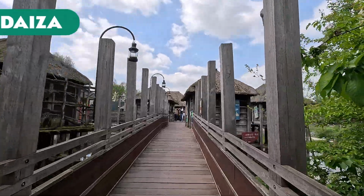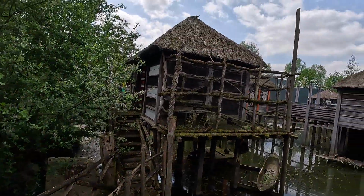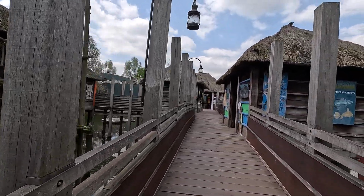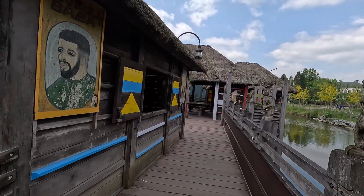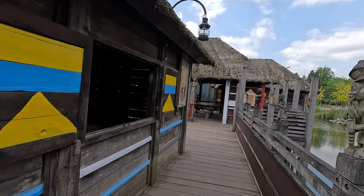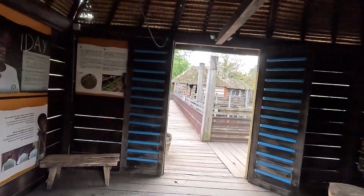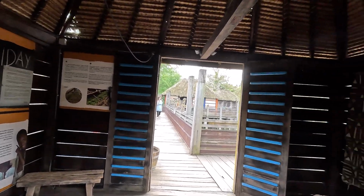Pairi Daiza has this huge elaborate area which is this like African fisher village with all these little elevated buildings standing in the water, boats, there are schools, just all sorts of things in here to explore and learn about. It's really elaborate and really, really cool. I do really like this area.